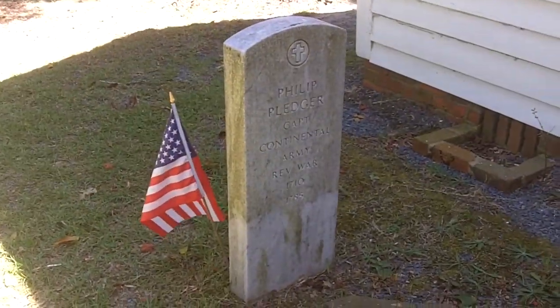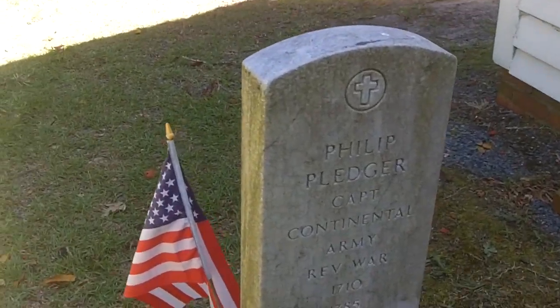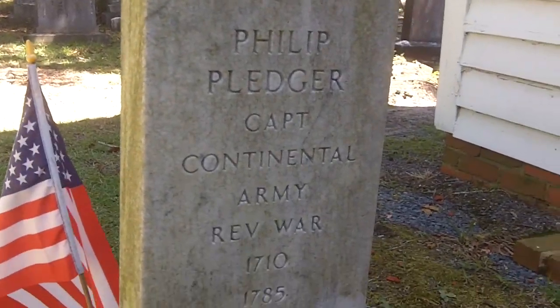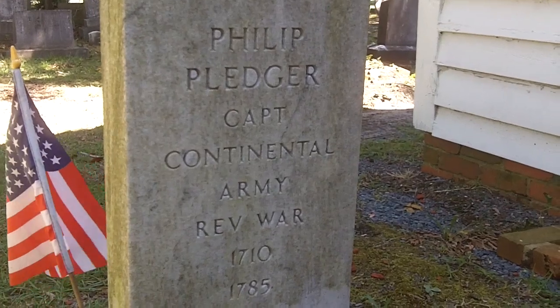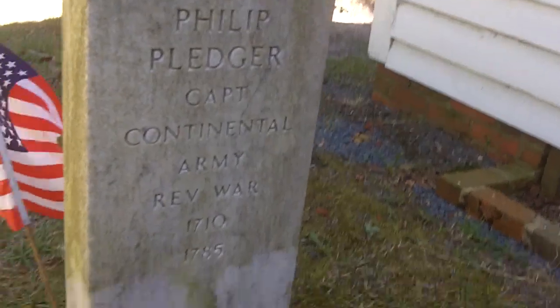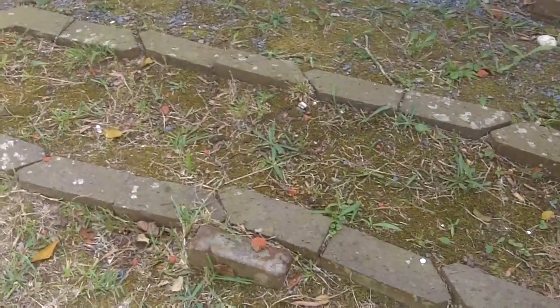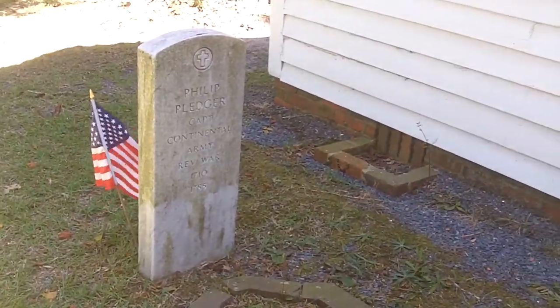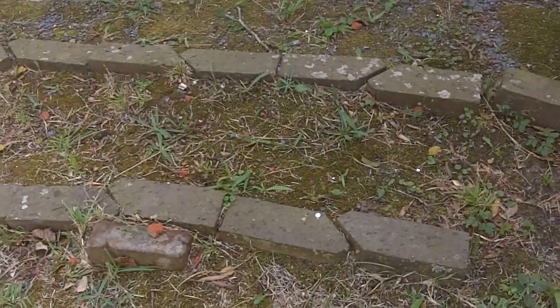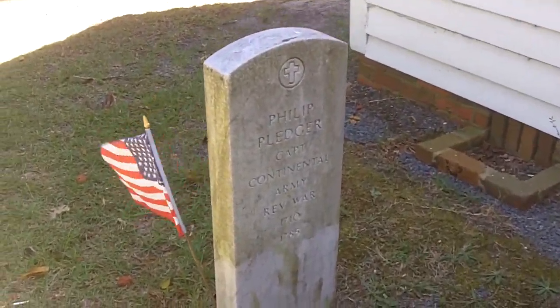Alright, obviously this is a newer tombstone, but you got the brick right here at the church corner, right at the side. Philip Pledger, Captain, Continental Army, Revolutionary War, 1710 to 1785. Wow. 75 years old. Man, he lived a long time for back then. They didn't live that long, you know. Wow, right here. Captain in the Continental Army. That's awesome. Standing in history.